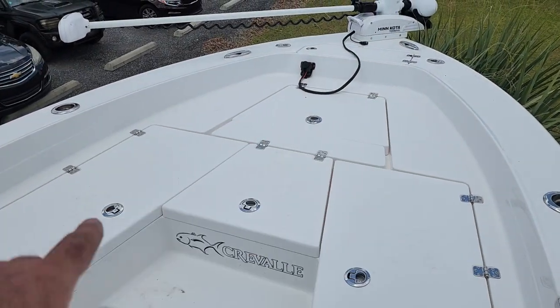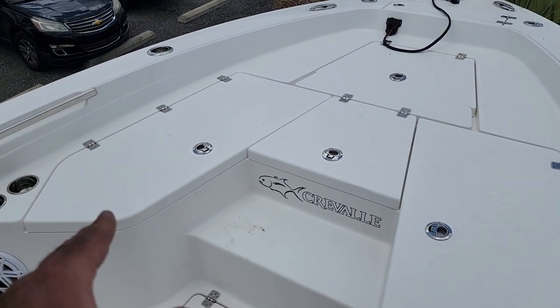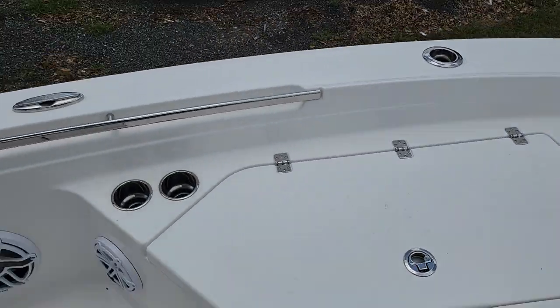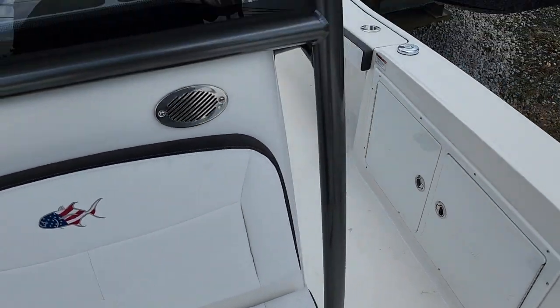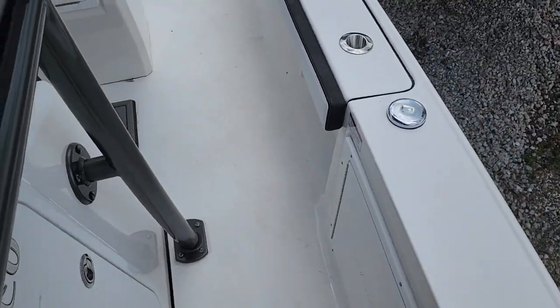Foam filled insulated bow over here. You actually have convertible rod locker storage that converts to another fish box when you're going after the bigger species offshore. Foam filled insulated fish box in the front. You got the live well here and two in the back. Tons of storage. You got a spot dedicated for all your safety equipment.